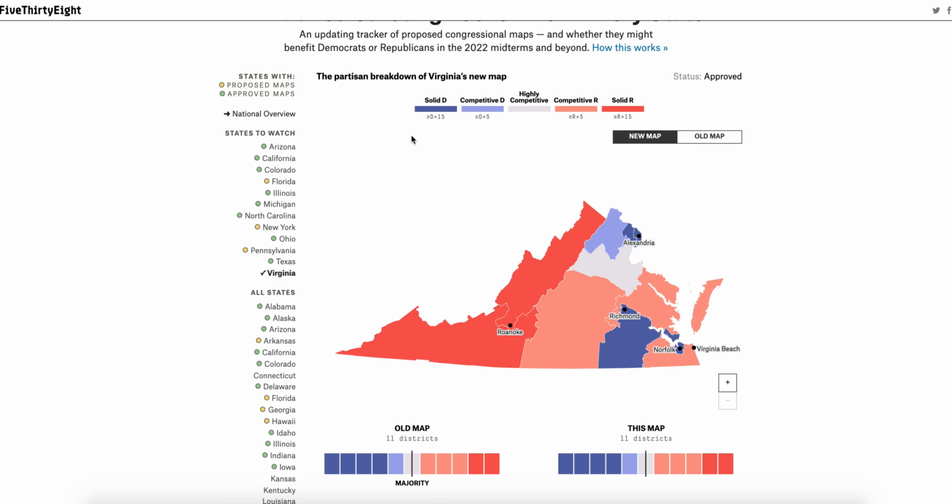Honestly speaking, I think the GOP does have a bit of an inherent lean simply because they could win the majority of seats in the state of Virginia if it is a red wave year, despite the state voting for Joe Biden by double digits in the 2020 election. But that's what wave years are for.